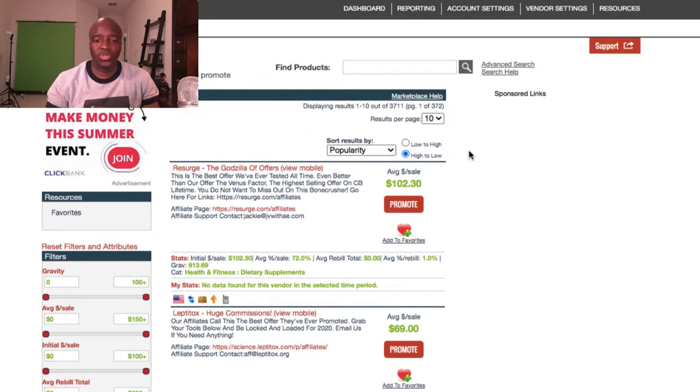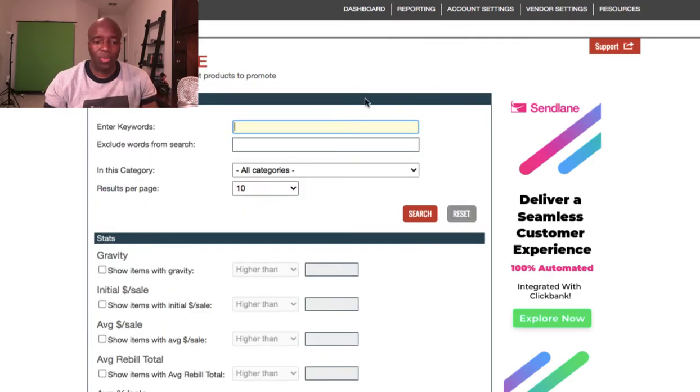Now, since we brought up all the popular products, we're going to go ahead and click on Advanced Search. We're going to go over here to where it says Initial Sale, and we want to click that little box, and then it's going to say higher than, and we're going to put in $100 because we want to basically make $100 per sale every time we sell one of these products. So then all you have to do is click on Search.